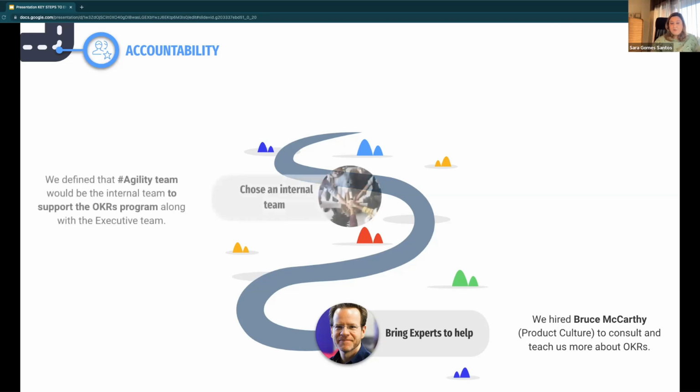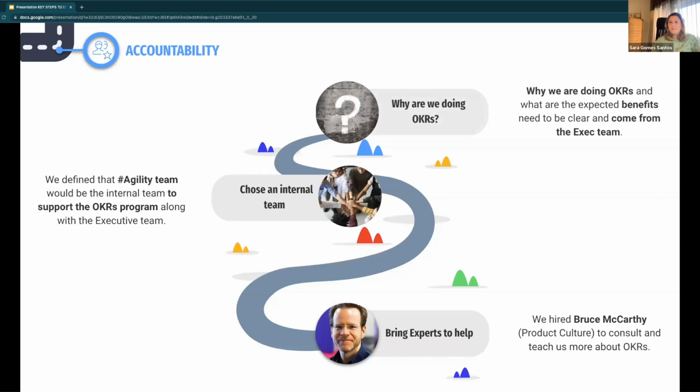Then we needed to choose an internal team to help support this OKR program at NewStore, and the Agility team, which Nuno and I are part of, was the team chosen, with the support of the executives, of course. Then our final step to begin with was to understand why we are doing OKRs at NewStore: what was the need and what benefits we want to take from it. This needs to be clear and come from the executive team so we can have engagement.